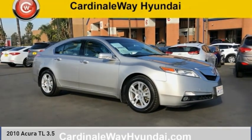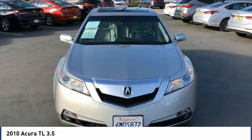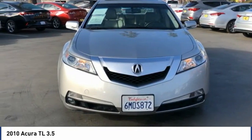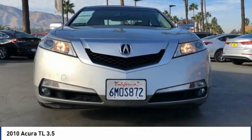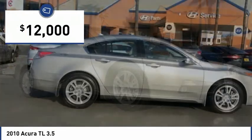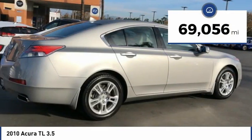2010 TL. The Acura TL is a strong choice for people looking for a mid-size luxury vehicle. Offering a typically spacious Acura interior, this car is loaded with high-tech features and receives top scores in crash tests and is priced below $15,000. This vehicle has less than 70,000 miles.